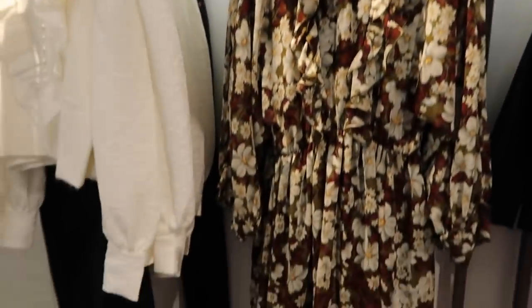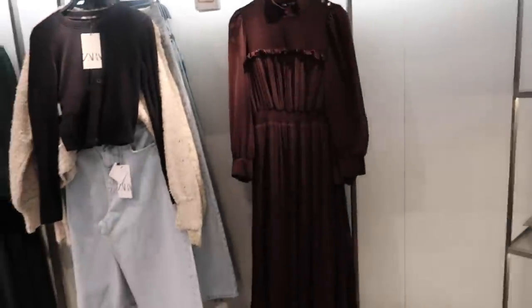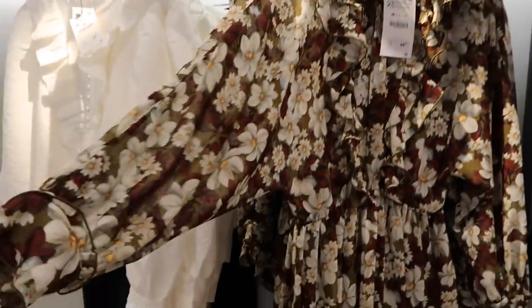They've got some nice floral options as well. I wish they had this one in the same length as that one, although this is nice for those days where it's not quite as chilly. Again, $49. I feel like Zara put their prices up. But with my Saint Laurent boots, that would look so nice.